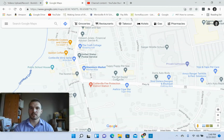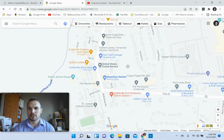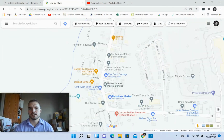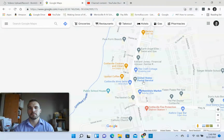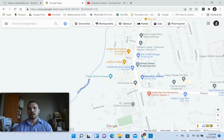There's a lot of smaller shops over in this area. This is a really quaint area that's been kind of changed. It's located right next to Francis Howell Central High School, which is right here. There's an Upshot Coffee, I guess a USPS. What else is over here? I know there's a spot where they make those welcome signs that you see out of everybody's home. I did a vlog on this area, so you can check that out.